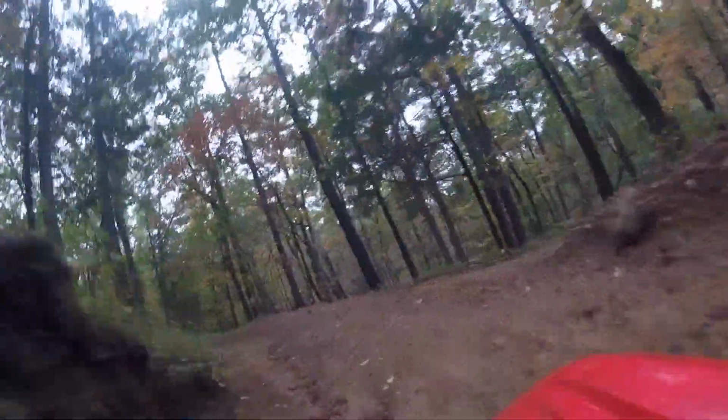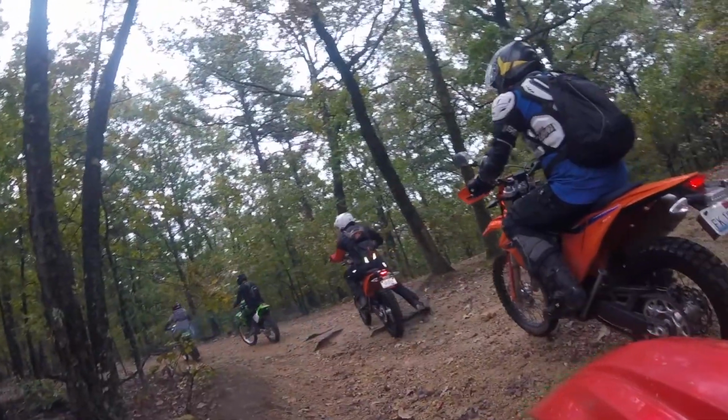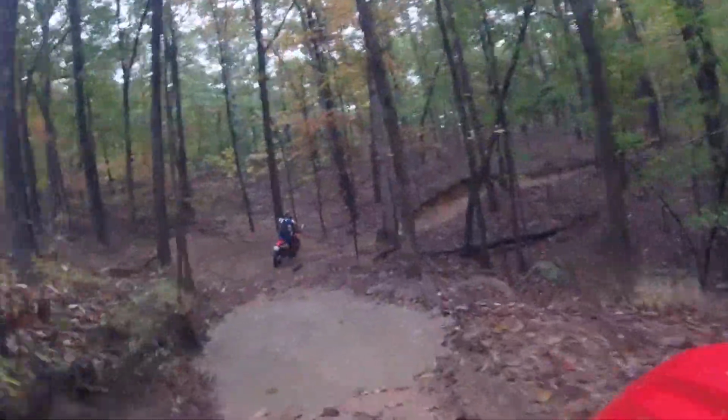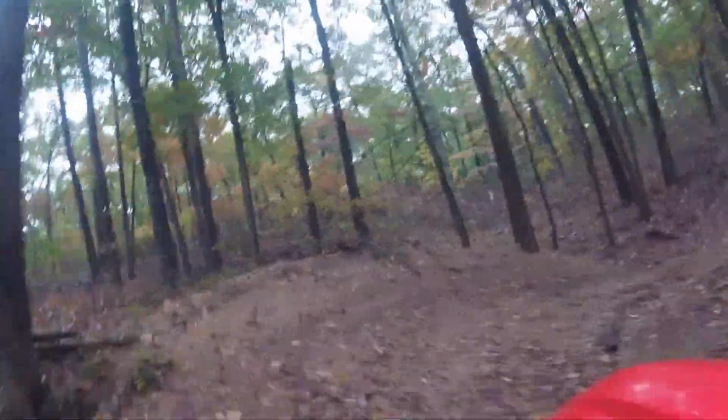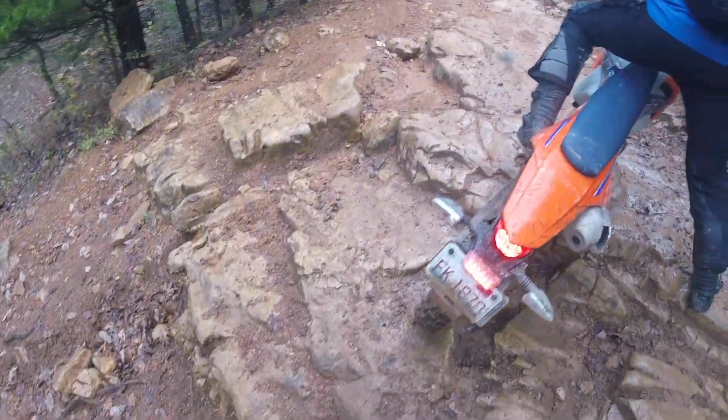Well, we decided to head out to St. Joe despite it raining all day the day before. We had about a 20-30% rain chance this morning. We figured we'd give it a shot. And luckily, it dried up about noon. But this morning, the rocks were wet.